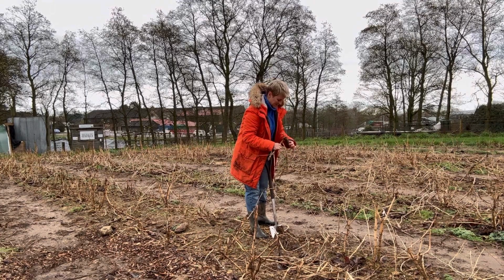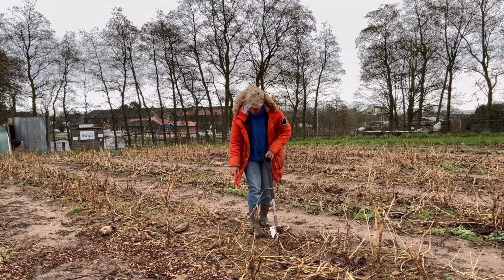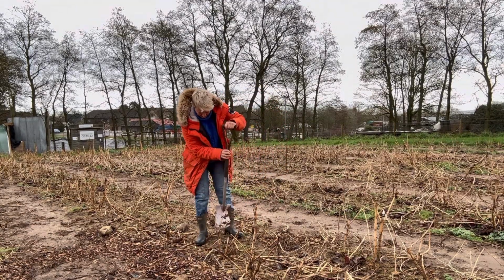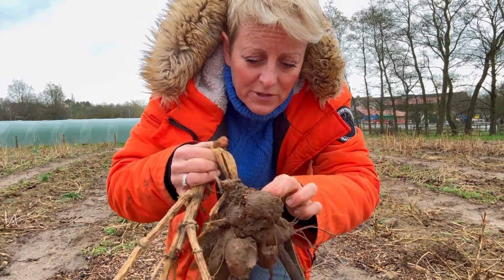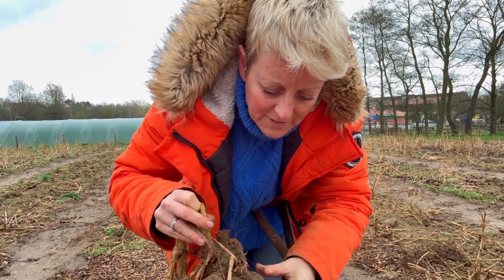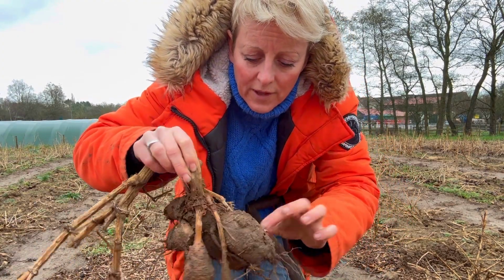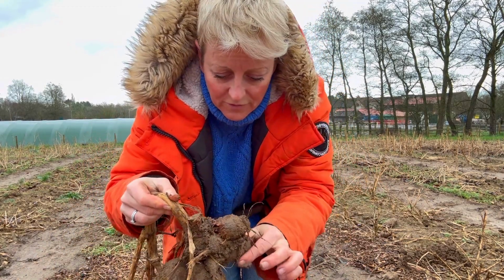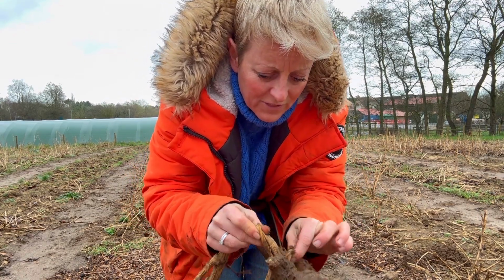But let me dig up one of the tubers here and have a look at what they're like compared to the ones at Woodstock. So this one here has got one squishy tuber which we can cut off, but the rest of them are really firm, so that one would survive once I'd cut these rotten ones off. It's just a case of whether it's worth the risk.